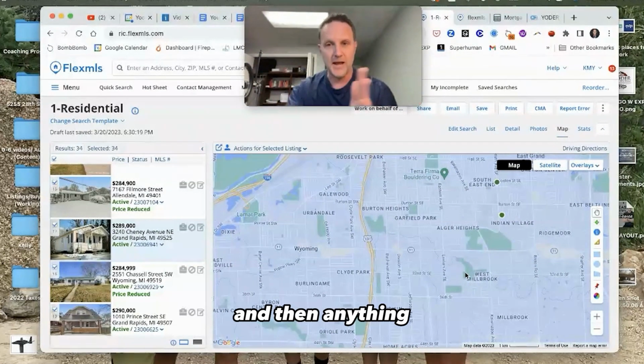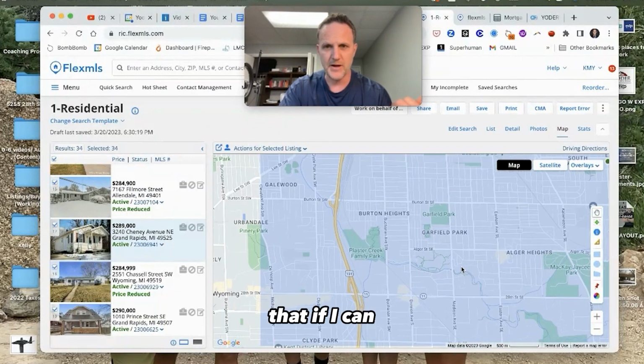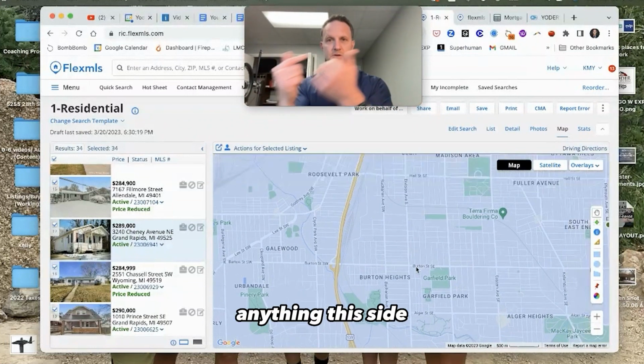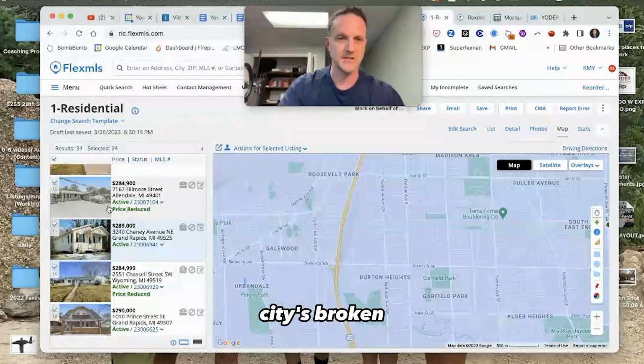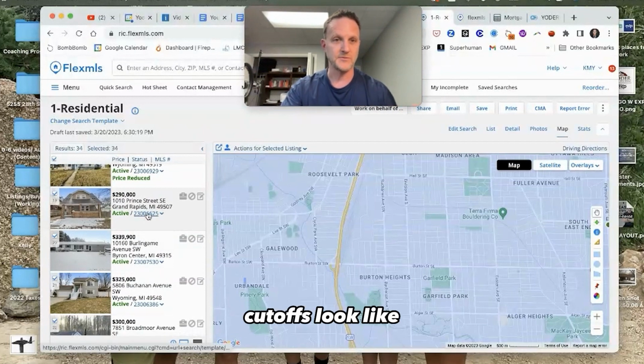So anything south of that, you're going to be in SE or SW, southeast and southwest. And then anything that is west of Division Avenue, which I would show you if I can find it on here, it's going to be by 131. Here, Division South. Anything this side, west of Division, is going to have the west designation. Anything on the east side is going to have the east. Okay, that's how the city is broken in. It matters because you're going to constantly see this and wonder, well, what do those cutoffs look like?